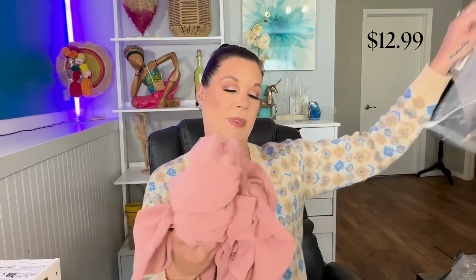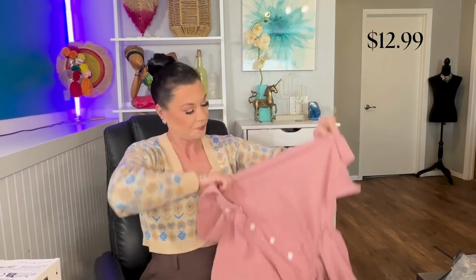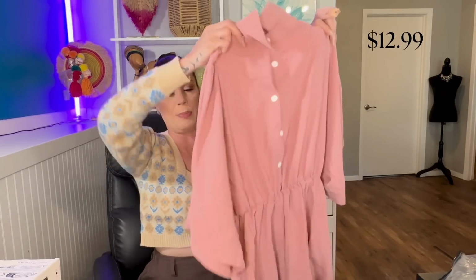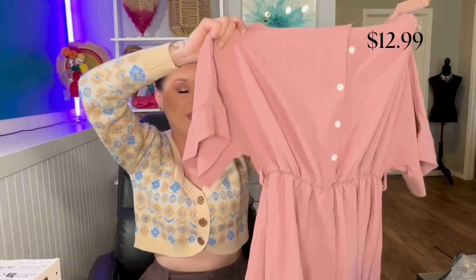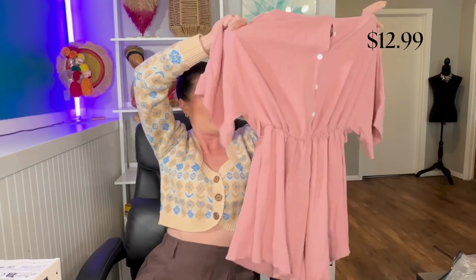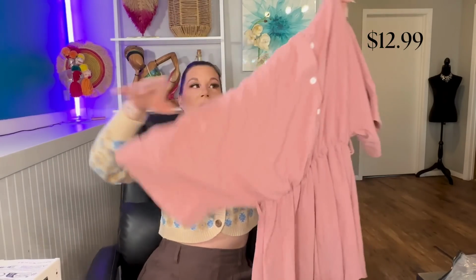So first things first, I picked up this beautiful little romper, and I love the rose color of it. It's a nice flowy romper. Now, because of all the buttons, I'm going to have a hard time getting it on, but my partner is here, so I'll see if he can help me do the buttons so that you could at least see it. But it's this nice flowy shorts romper with a nice wide arm, which I love.